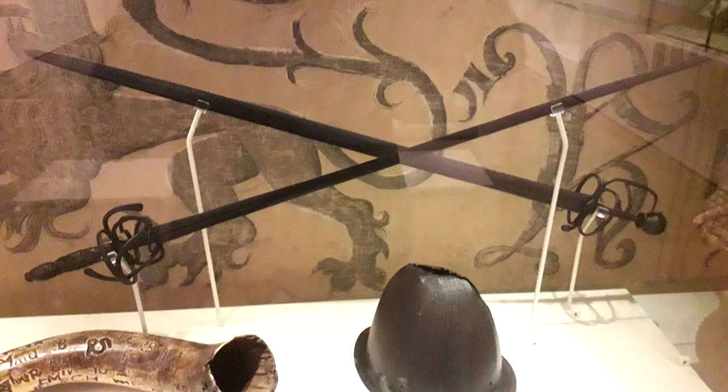Okay, this final image is one of my own photographs. So this is a display in the National Museum of Scotland here in Edinburgh. So it shows two swords which were recovered from the Borders, so that is the southernmost region of Scotland. And they both date from the late 16th century.